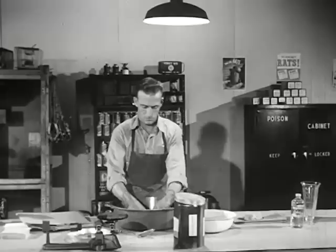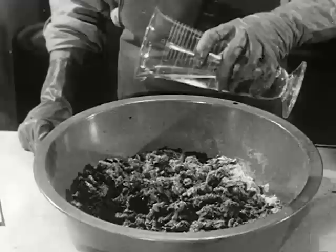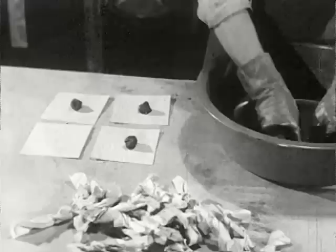A poison bait is prepared of fresh, lean ground beef and chicken mash mixed with red squill. Salad oil is added as a binder. The mixture is prepared in small amounts, called torpedoes, for distribution to the rat.